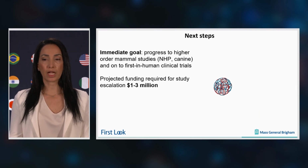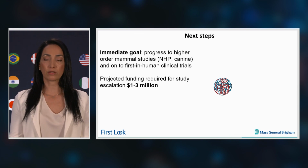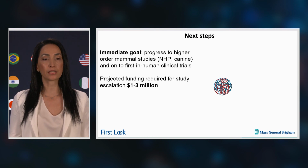Given the promising results we obtained using our STING agonist delivery system, next we would like to test their safety and efficacy in large animal models and non-human primates on its way to translation, and leverage the ability of our particles to deliver combination therapies to further enhance outcomes.